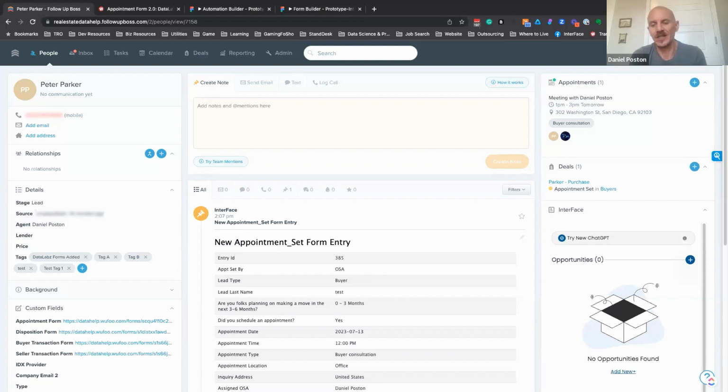But it's a challenge getting the agents to do anything other than talk to their clients. That's what they want to do. Right. Getting them to do data entry, it's a nightmare. So reducing the amount of data entry that they have to do is ideal. But you can get them to do it different ways.